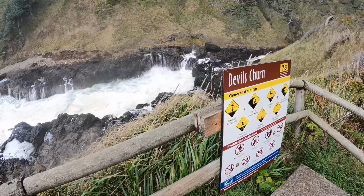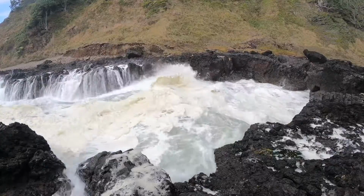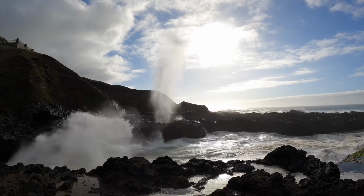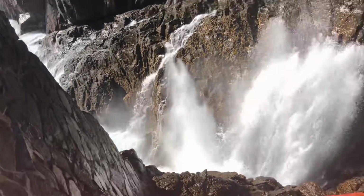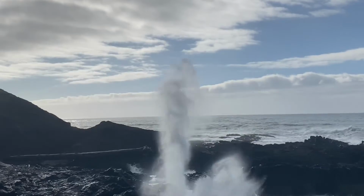Devil's Churn is a long crack in the coastal rock that fills with each ocean wave, occasionally exploding as incoming and outgoing waves collide. Spouting Horn is an ocean geyser driven by the power of the ocean tide. Think a smaller blowhole, of which there are only 3 official blowholes located around the world. I've seen 2 of the 3 in Hawaii and Mexico, and definitely Spouting Horn feels like a miniature version.